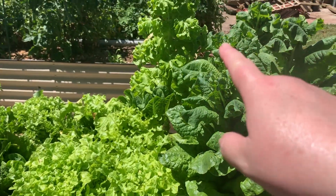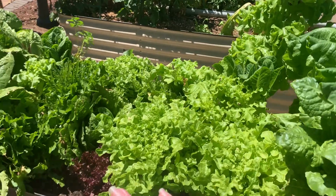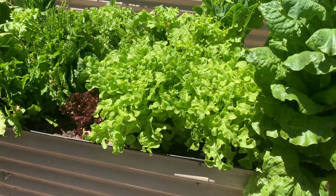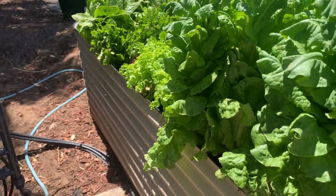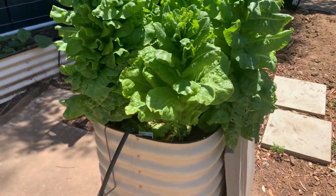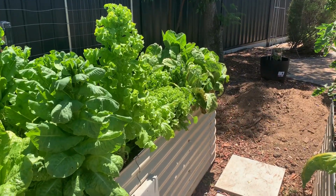Some more. This one is actually bolting, but that's fine. You can still just pick the leaves. So these are all, you just pick from the outer and they continue. So they're an ongoing type of lettuce. So they have been wonderful. We have been eating from there for weeks. Oh, there's a stinging nettle there.